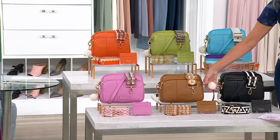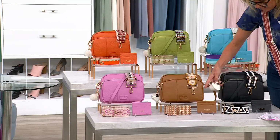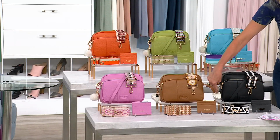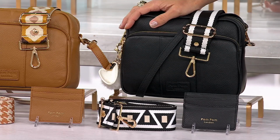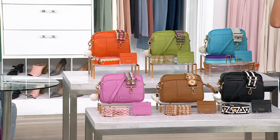Oh, here we go. Here's the one pom-pom, which is signature of their brand. It also doubles as a keychain. It's $10. Then the heart hang tag, again, doubles as a keychain. And it's done in full grain leather. Now we're up to 2 straps, leather card holder, 2 hanging keychain fobs at a grand total of about $100 worth of free. And we've marked the actual bag itself down from $160 to $109. So you're getting a $261 value. You are saving $150 off of the top line price of this bundle.